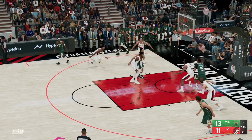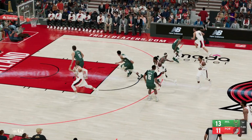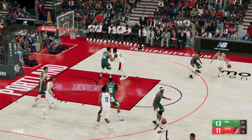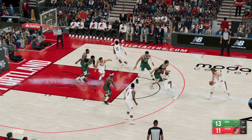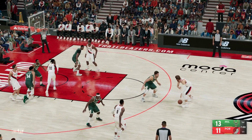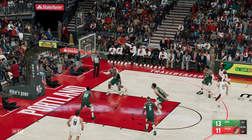Here's Antetokounmpo. Portland grabs the miss. They come into this one following the loss to the Mavericks. Well, I felt like they were never on the same page defensively in that one. Gave up way too many easy shots. They just appeared lost out there. I mean, it seemed like they were scrambling on the defensive end of the floor.